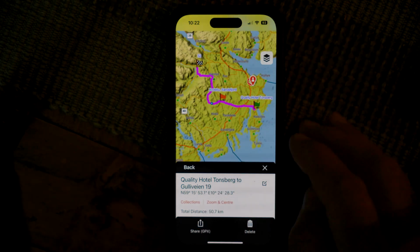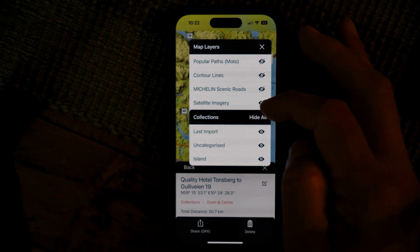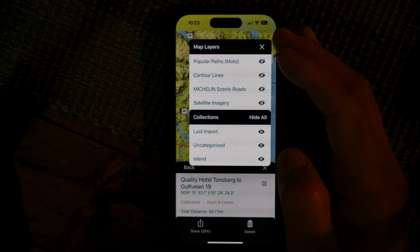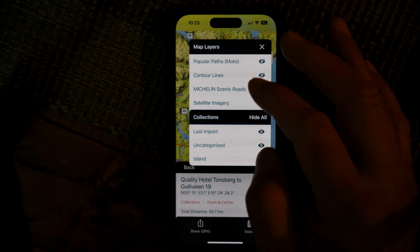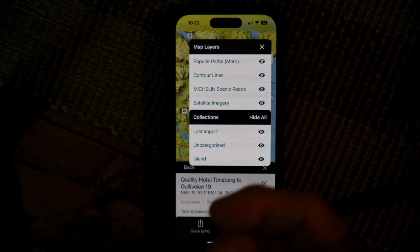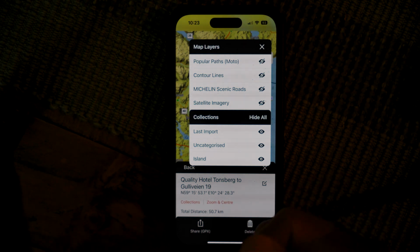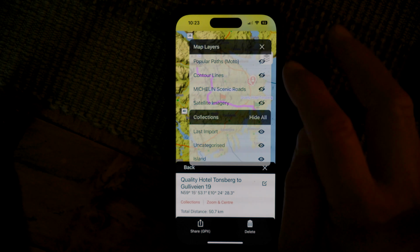It will show the route, and it will let me edit the map by pushing here. I can do the different map layers. I forgot to show you that also on the GPS. You can also do the map layers on the GPS. And what's also new now for the XT2 is this popular paths mode. It has an overlay that will show popular roads that other motorcyclists have been riding using Garmin devices, I guess.